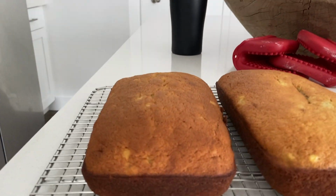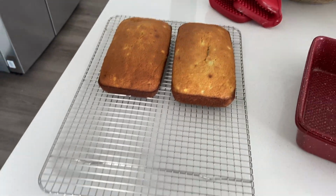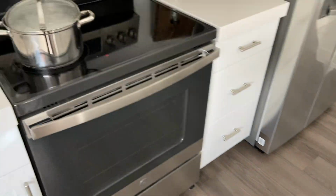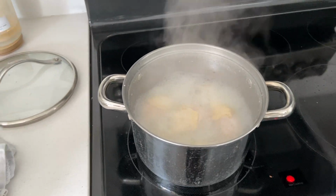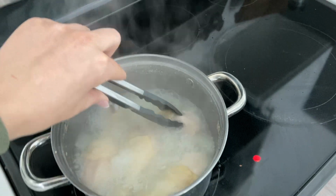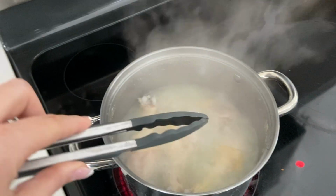The banana bread is fresh out of the oven. It's cooked perfectly. So we're just going to let that cool. And now I'm going to check on this chicken. So you want the meat to fall off of the bone. We're almost there. Almost there.